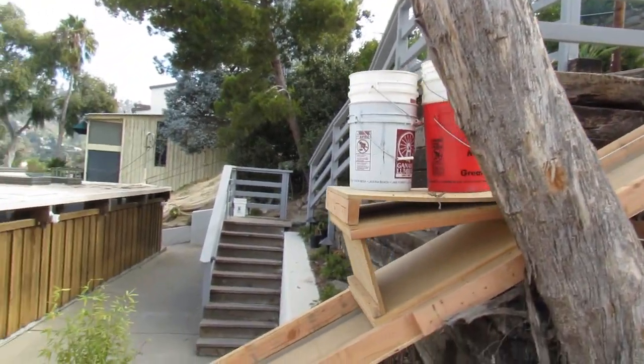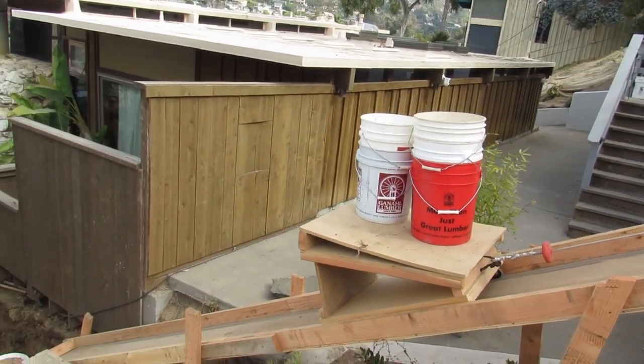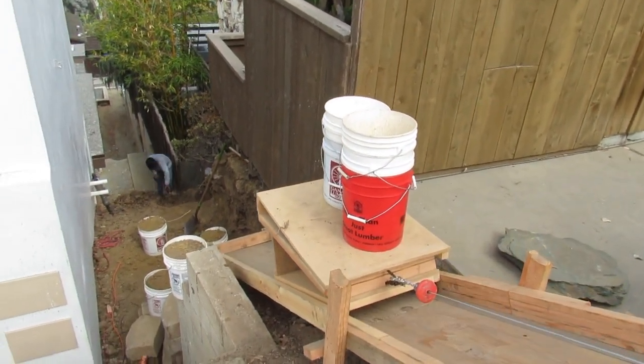We got both footings done in about 2.5, 3 days, and it's all number five rebar. We're gonna bend it on site. I'll show a video of that. I have a bender that could bend number five.